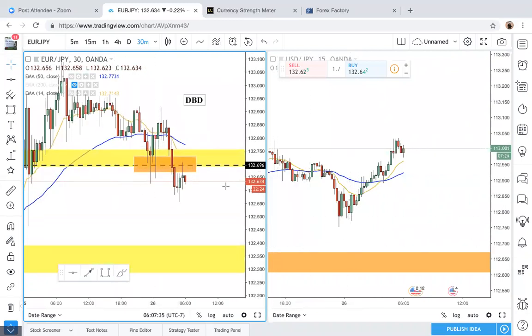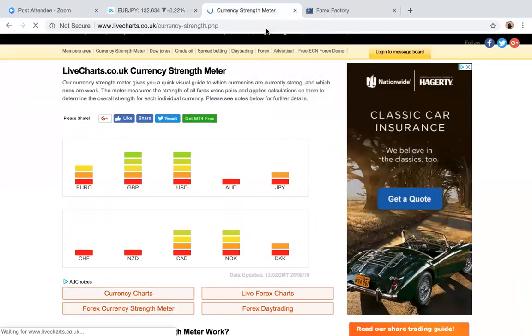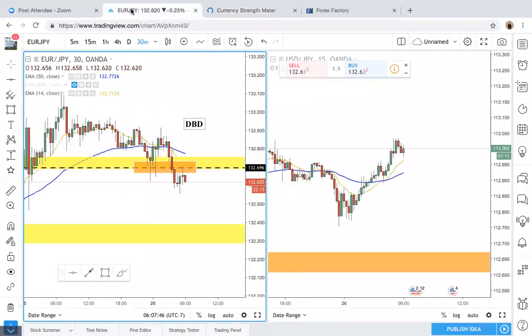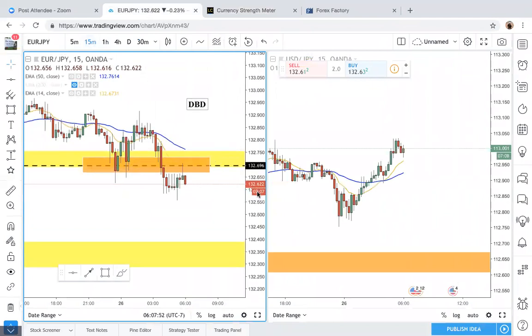I do like the way that 30-minute ended up closing. Very, very strong signs of rejection there. Look how strong the GVP got, extremely strong. I'm not quite sure why as well. All my positions are in profit. But with some spread, it's not nice.